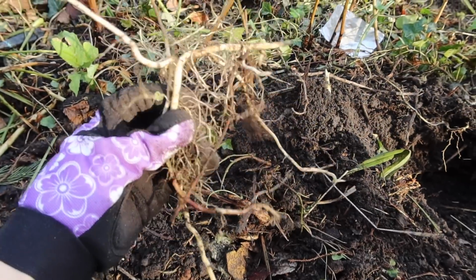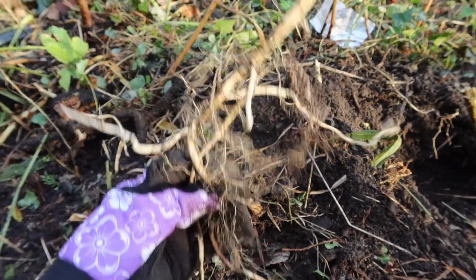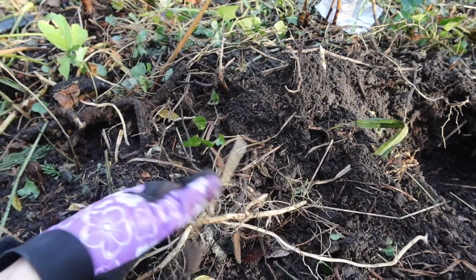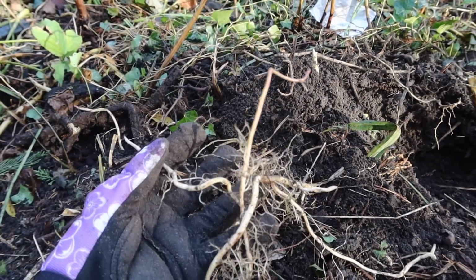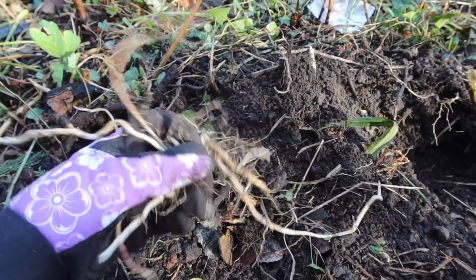This root here is one of my nemesis. You see this white one, this horrible one? I think it's either ivy root or bindweed. Both of them are horrendous. Bindweed will regrow from absolutely anywhere on the root, so you have to get the whole thing out. And ivy is horrendous as well.